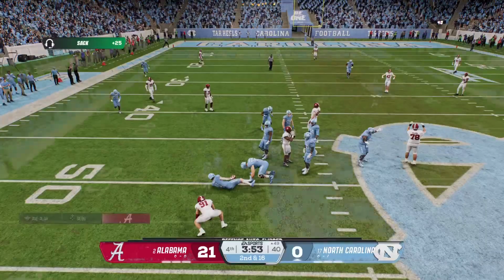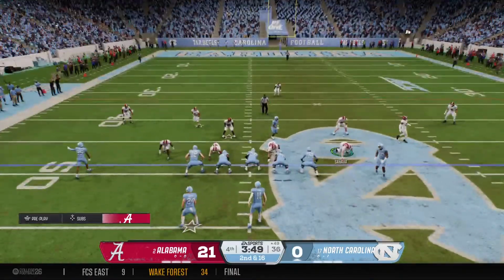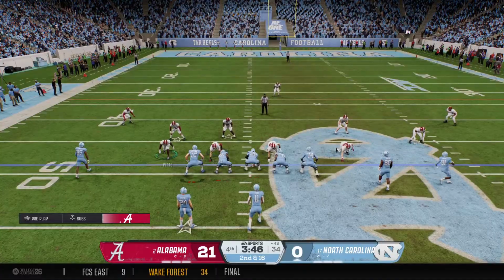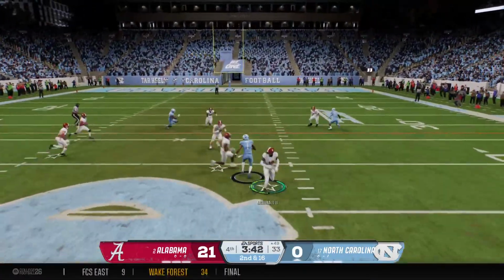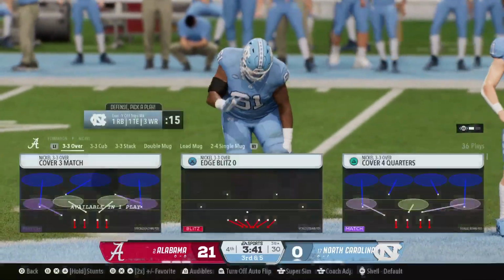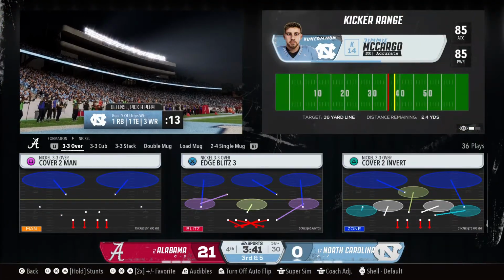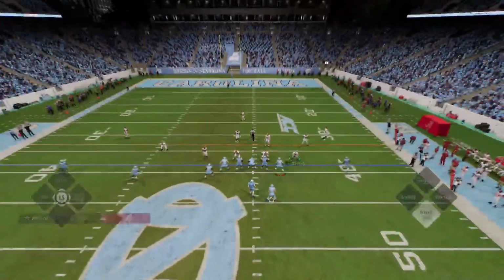Swarm for the pass rush, a sack. And the Tar Heels come to the line to run the hurry-up. Well, that takes the wind right out of your sails. This offense is trying to find a way to get back into this game, and another pressure and a sack against their quarterback. They bring him down. Still well short of the 1st down. Crucial 3rd down play coming up.